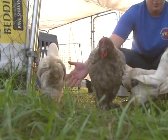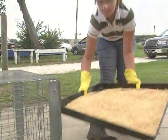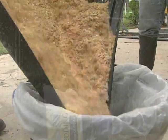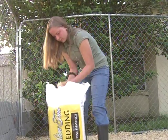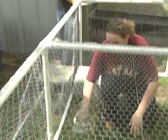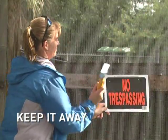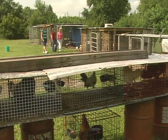If you remove your birds from their enclosure, it's a great chance to do a thorough cleaning. For best results, take out all the old litter, manure, and other debris, and then clean and disinfect the area. You should leave it empty for at least 10 days. If you have friends or family help with cleaning, make sure they know it's important to be thorough. The second part of the protect step is keep it away. Help keep diseases away from your birds.